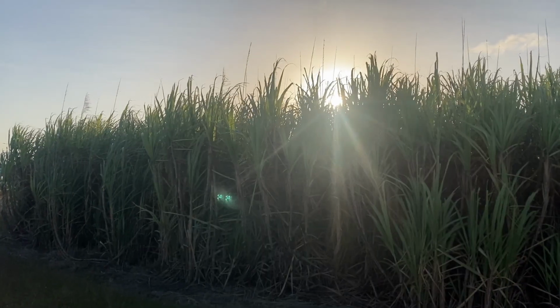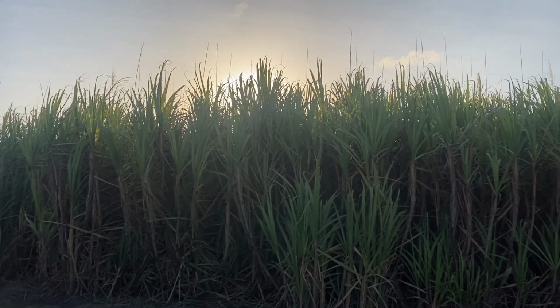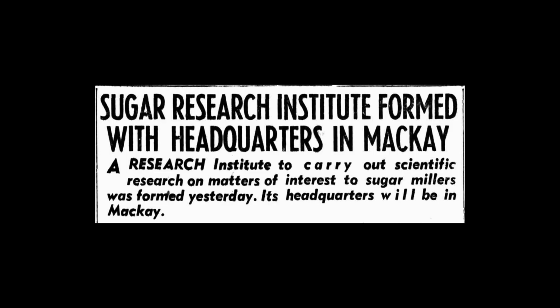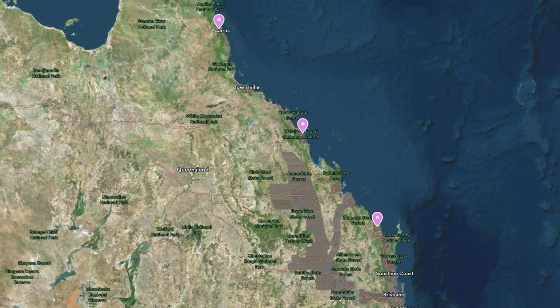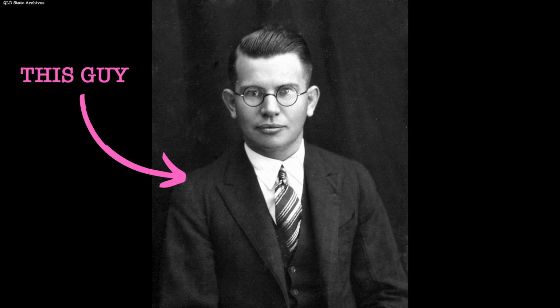Now, the history of Mackay is inextricably linked to the sugar industry, but I won't get into too much detail about that today. But by 1949, the industry had decided to establish a sugar research institute. And Mackay was chosen out of the top three sugarcane growing regions, which was Mackay, Cairns, and Bundaberg. Mackay was chosen to be the site of the headquarters for this institute. That was because not only was it the largest out of those three places, it was also geographically the centre of those places.